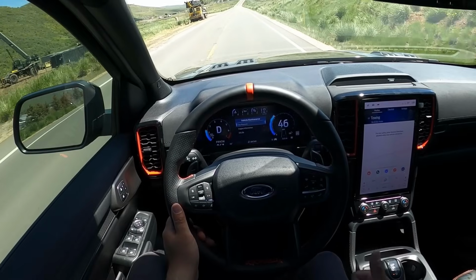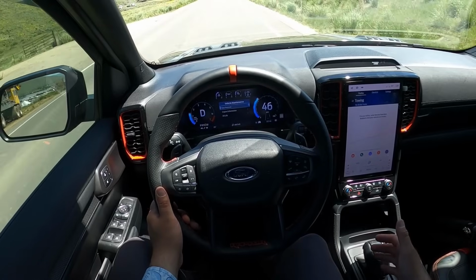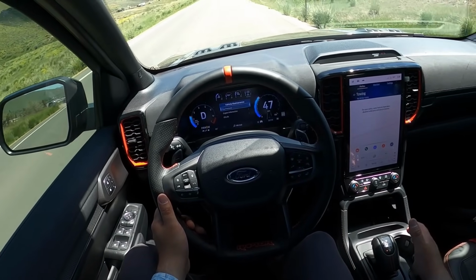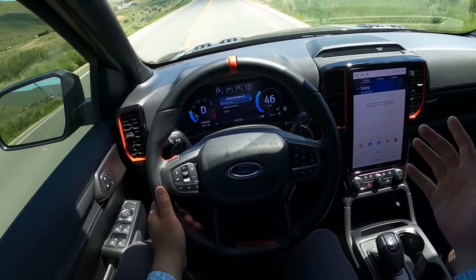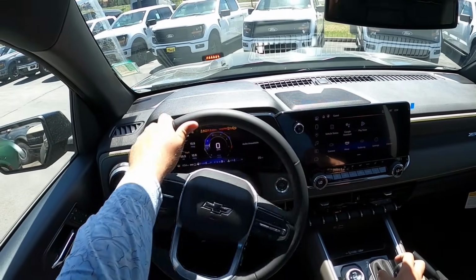So altogether, this looks great on the outside, drives really well, and you can fit bigger tires without a lift or anything. So that Colorado better be something real special to be able to beat the Ranger Raptor, especially considering it's more expensive. Let's go pop in. Well, ZR2 Bison.